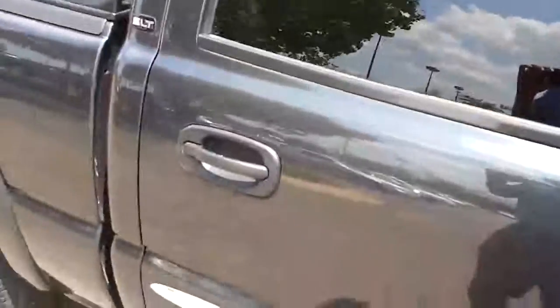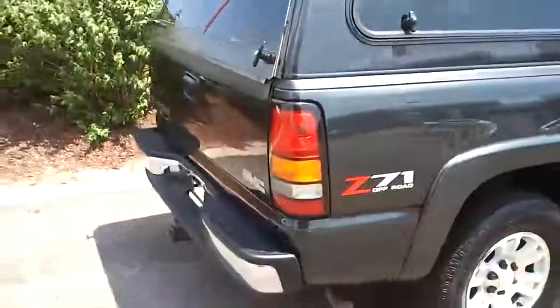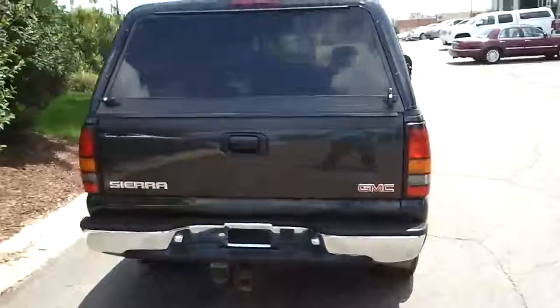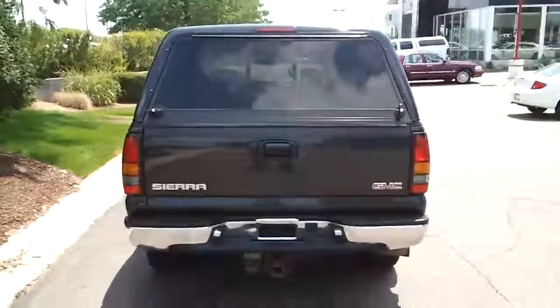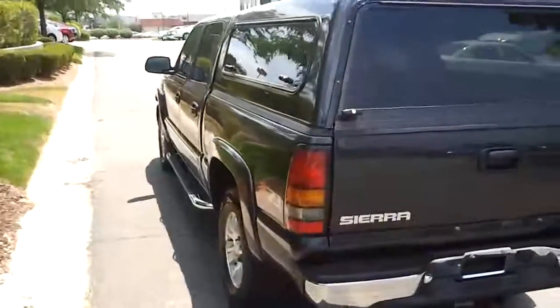And again, the inside of this thing, just like the outside, is in real nice shape. It was real well taken care of. Great shape, especially for a 145,000 mile vehicle. Z71 package. It's definitely the right truck, and like I said, it's a tough price range to find a truck in these days, especially one that's been well taken care of.